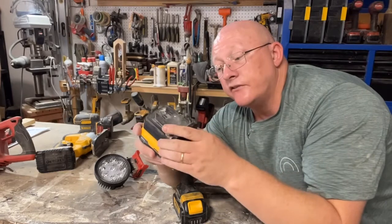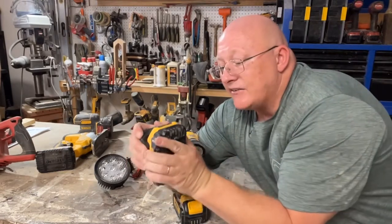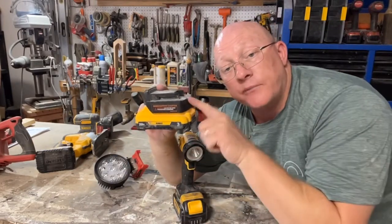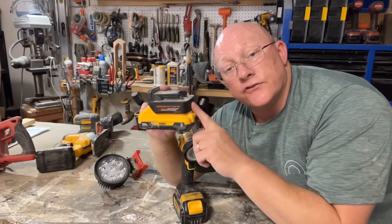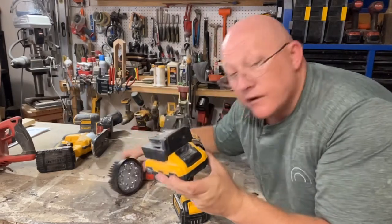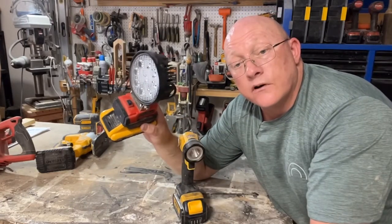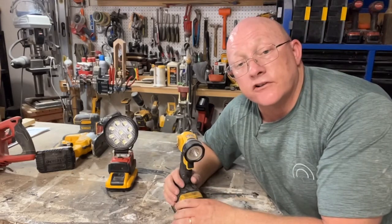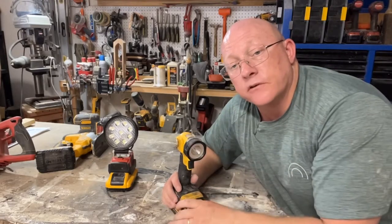mounting conversion plates that you can buy on Amazon. I can't say they exist for every single battery to battery comparison here, but I bought a couple of these and I use them so that I can use Milwaukee batteries on DeWalt devices and vice versa. So in this case, I'm using a DeWalt battery on a little light made for a Milwaukee battery. They work well, and I've also used them on other things like drills and so forth. And if you have multiple ecosystems, it just allows you a little bit more versatility.